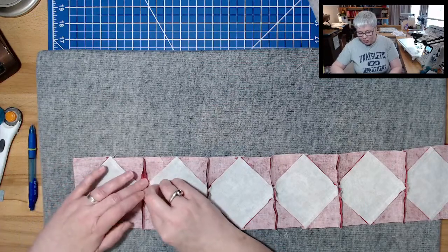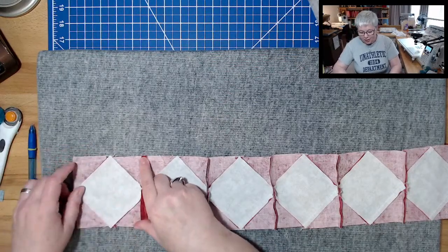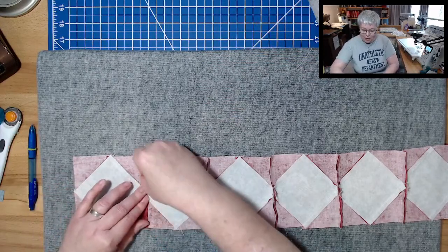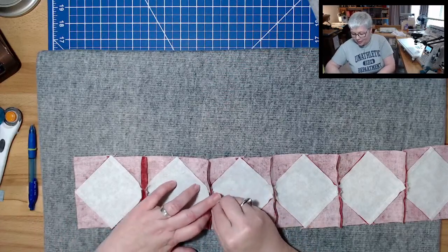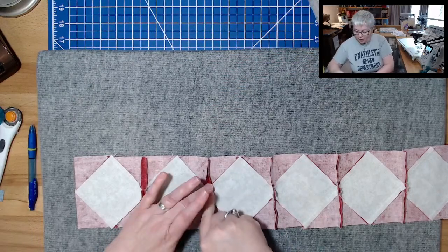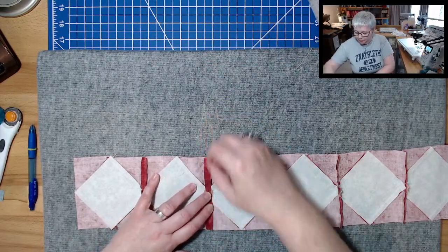Now, I know there's tricks where you could spin these seams or do whatever to these middle seams. I'm not good with those tricks, but I do like to press these seams open, right? So I'm just opening them up a little bit. That seam right there is super thick. I'm sure there's a way you could spin that little seam and make it a little bit flatter.